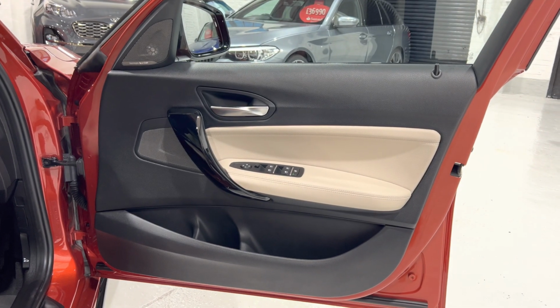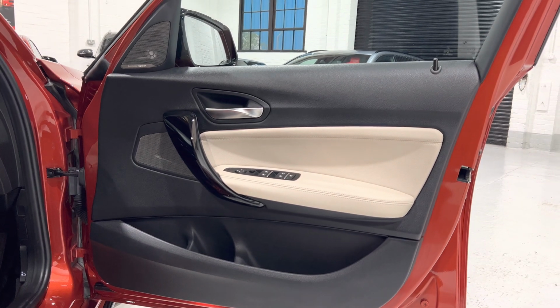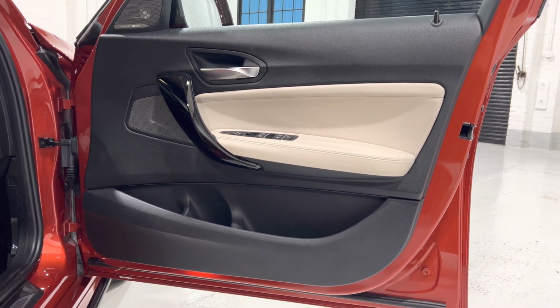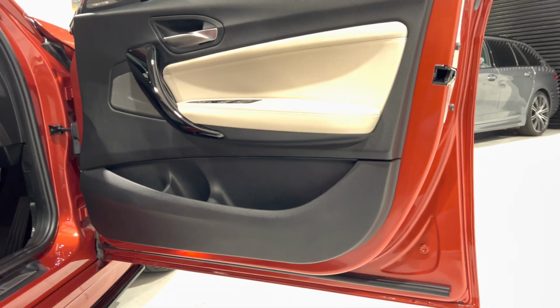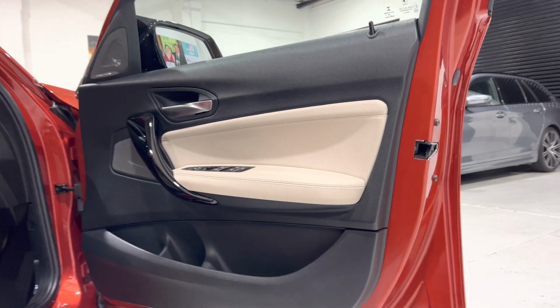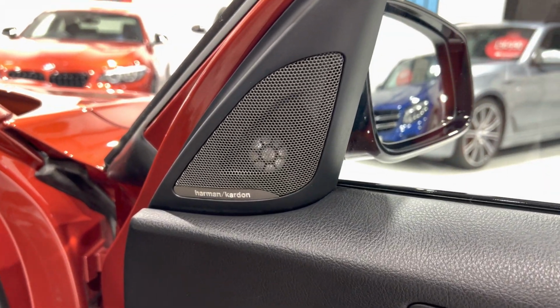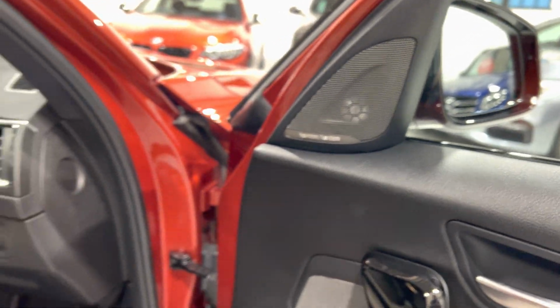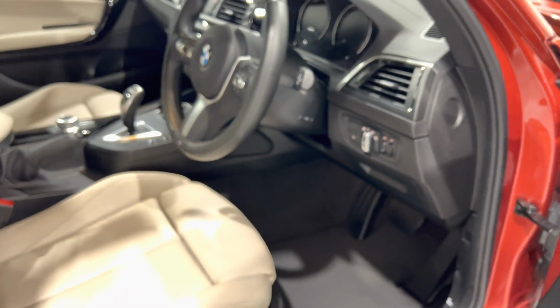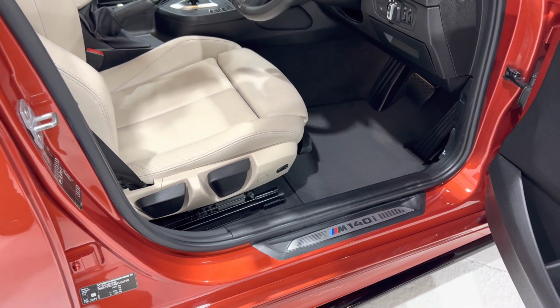So we've got the HARMAN KARDON sound system as well on the Shadow Edition. Door card, puddle light, no damage on the side. So you get more speakers, a bigger amplifier for the HARMAN KARDON sound system. It's a lot nicer. The standard system is very hollow and empty. So if you like your music, you definitely want the HARMAN KARDON.